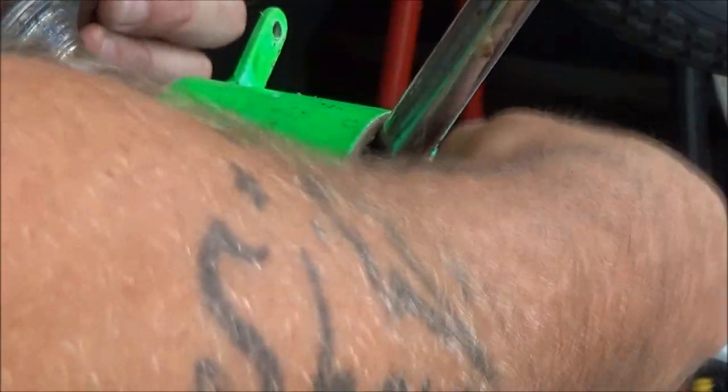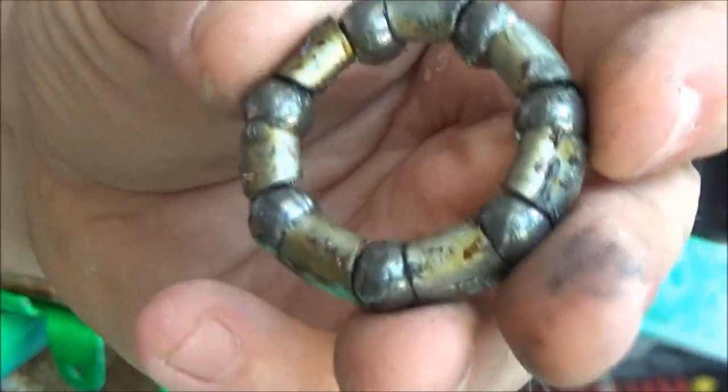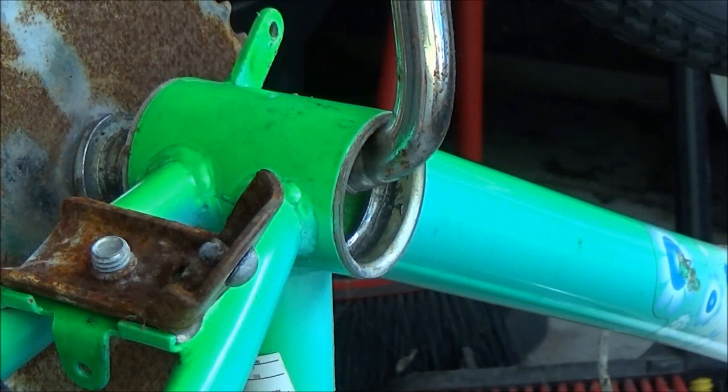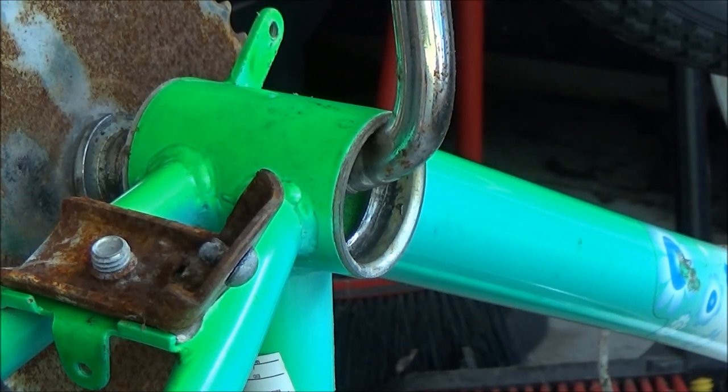Let's take this bearing out. See, a lot of times when we was a kid, it didn't have this cage around the ball bearing. See the balls? We would just put grease on a bunch of ball bearings, whatever we had laying around, and just stick them inside there, and they would stay, hopefully, until you got your nut on. But this one seems to be okay. There's a little bit of grease in there, but not much.